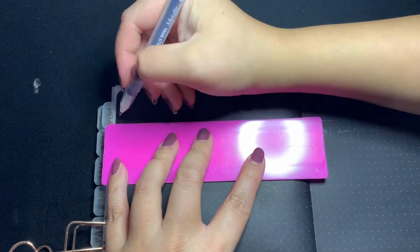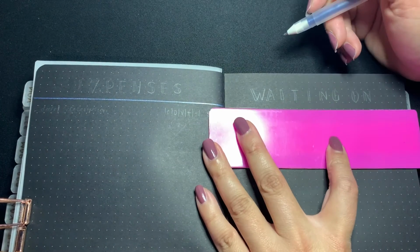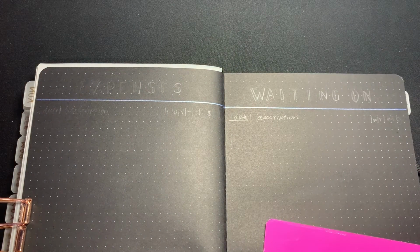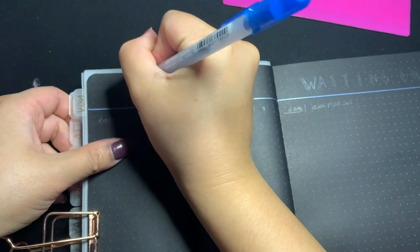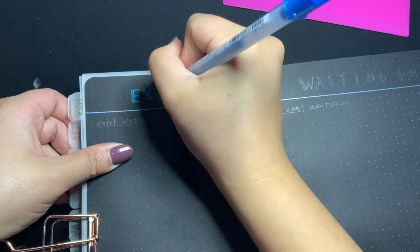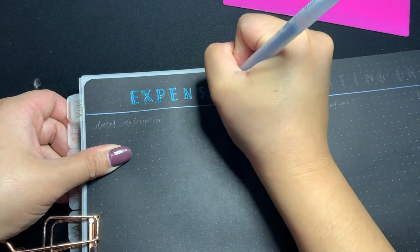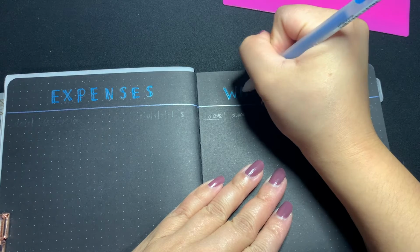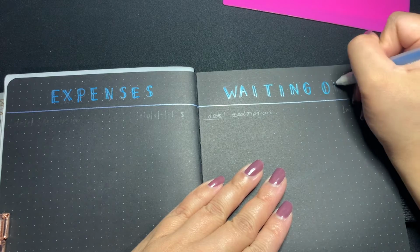Alright, and moving on to the next spread, we're going to be doing something not that different, because I've done it before, but we're doing expenses on one page and then waiting on the other side, just because I do have a few things that I've ordered and I'm waiting on for Etsy projects, but also some personal items. So I've decided to bring back the waiting on list, even though there's only ever like 5 things max on that page. And I feel like it's such a waste sometimes, but I like to know when I'm supposed to be getting things, rather than just opening Safari to try and find my tracking number.